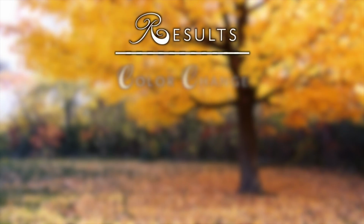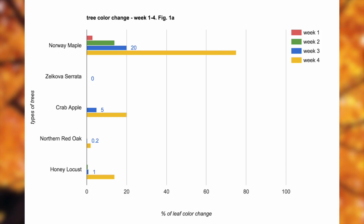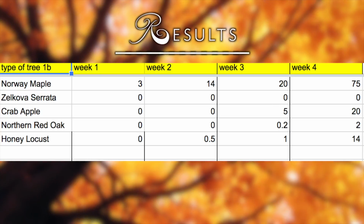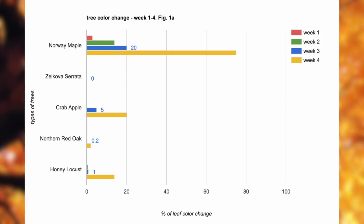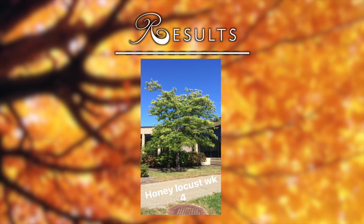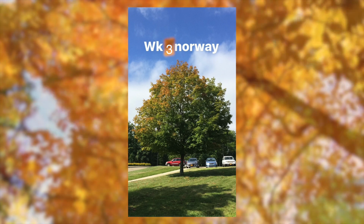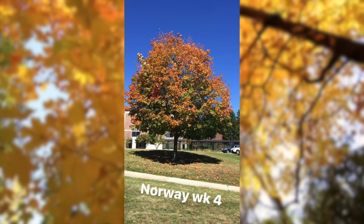Results: color change. Weeks 1 through 4, Norway maple had begun change within the first 2 weeks. The only other change seen early on was the crabapple, and the honey locust did not show any changes until the 4th week. In the 4th week, the maple's change increased by over half from week 3.